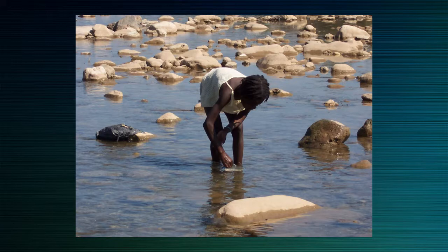Then directly downstream from us, from dirty horse water to us, to our dirty body water, to this little girl trying to find a clean cup of water to drink.